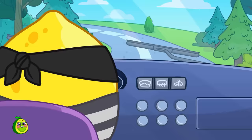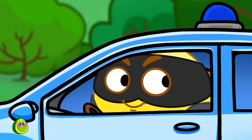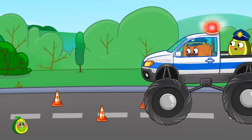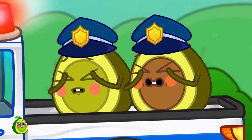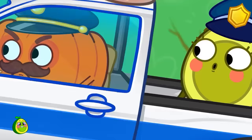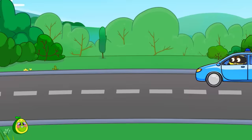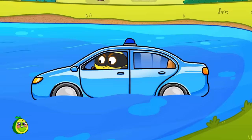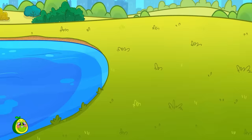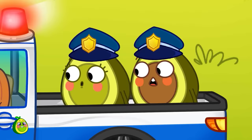Mr. Lemon has some tricks up his sleeve. They made it past the traffic cones! Oh no! He's getting away! How will Mr. Lemon get through the lake? He'll float across! Officer Pumpkin's truck won't float! Oh no! We can't jump over it!